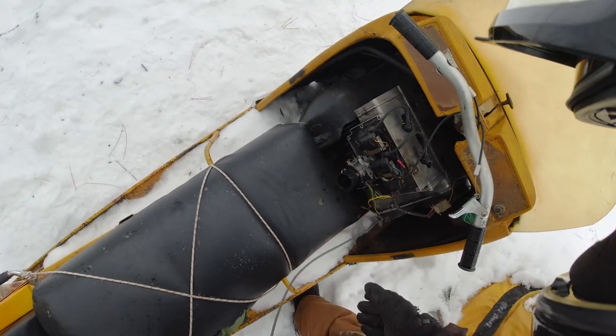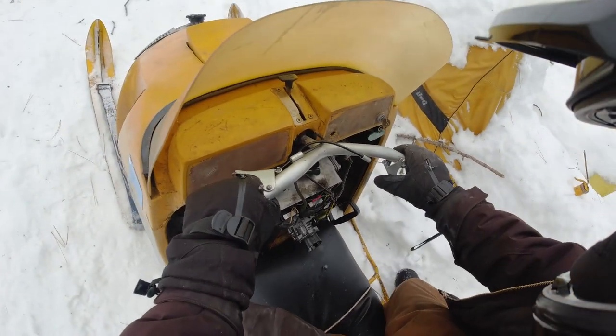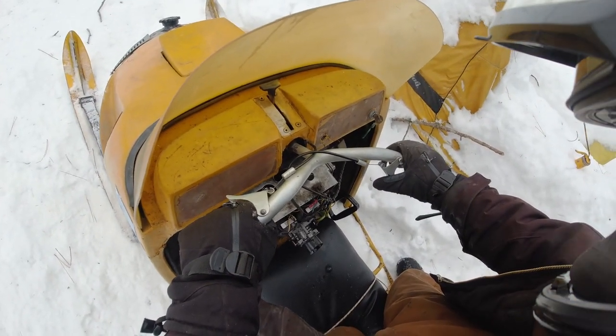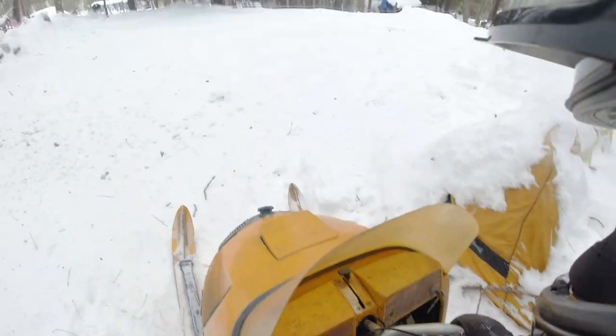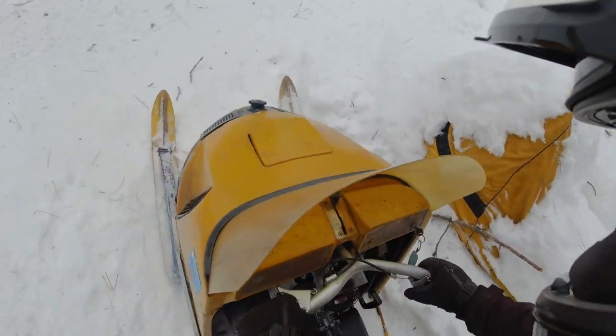Okay, well now we're jumping forward to December 30th. I've got the 1970 398 fixed and running again, so now it's got two new coils on it. And we're able to take this one out quite a few times around, and it actually stays running.